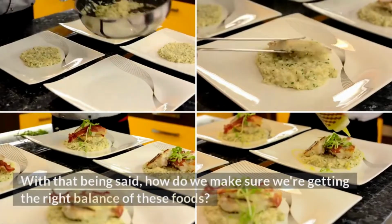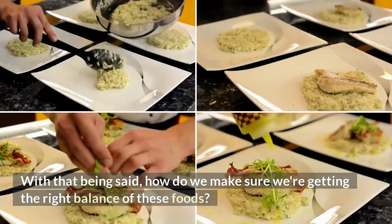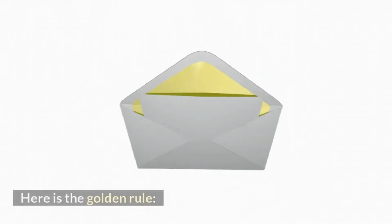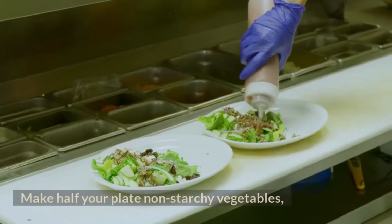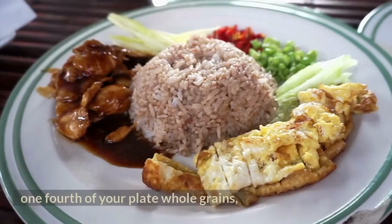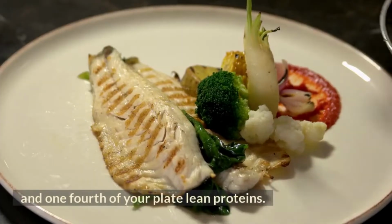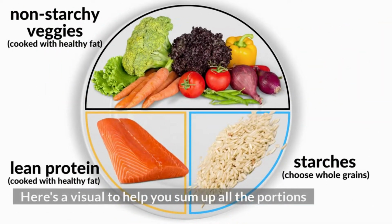With that being said, how do we make sure we're getting the right balance of these foods? Here is the golden rule. Make half your plate non-starchy vegetables, 1/4 of your plate whole grains, and the last 1/4 is lean proteins. Here's a visual to help sum it up.